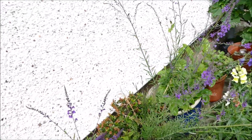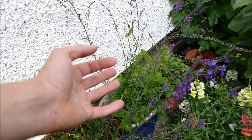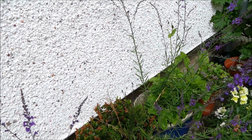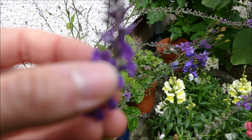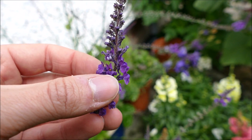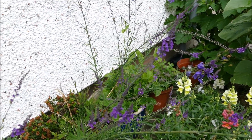Back here we've also got some pots which came with the house. They had toadflax, which is a wild flower, but I quite like it, so I've let it grow. And as long as I deadhead this, it should just keep flowering most of the summer. It's got lovely purple flowers, and it's very similar to the antirrhinums. It's got a very similar kind of snapdragon flower to it, but they're just much smaller. And this does spread quite a bit, so you need to deadhead this, otherwise the seeds can go everywhere.